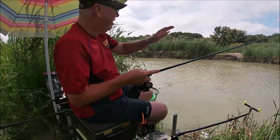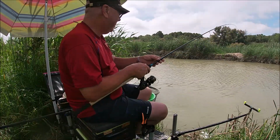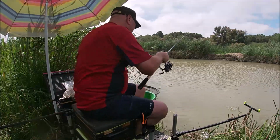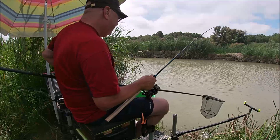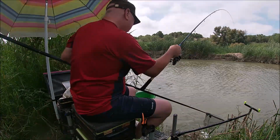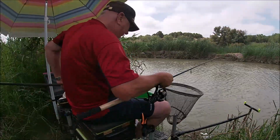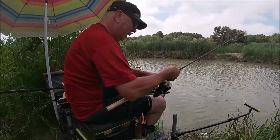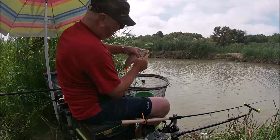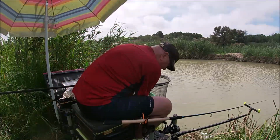Starting getting a few more fish now. There's a bit of a flow appeared. I've gone on a wafter, getting lots of bites. It's not a bad fish. It's not a big fish. Not the big fish we were catching here a few years ago. A proper carp, as you can see. Wafter, barbless hook, straight out. About a pound.